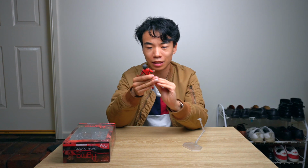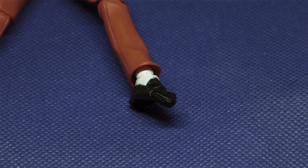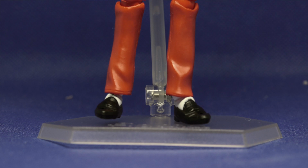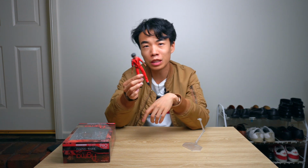All right, I'm just gonna reset him. Not to mention that there is a lot of detail, and that can also articulate with the toes as well, so you can achieve that tiptoe pose like what we said earlier. But yeah, this kind of reminds me of the SH Figuarts version of the figure, where it's heavily articulated as well as detailed, but I think I prefer this one in terms of the quality.